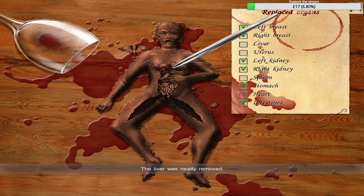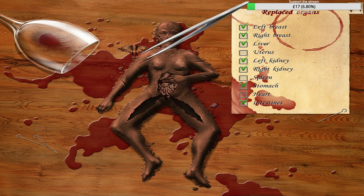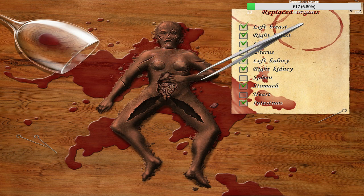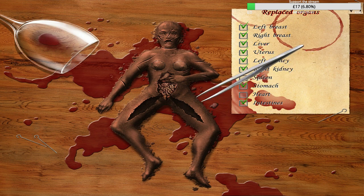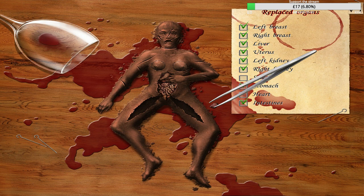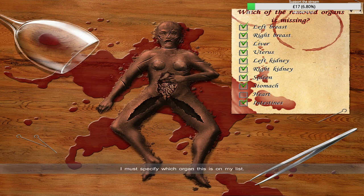The liver was neatly removed. Spleen. Uterus. Come on. Come on, that's it. An organ is missing, apparently. I must specify which organ this is on my list.